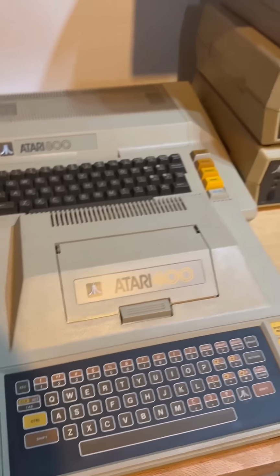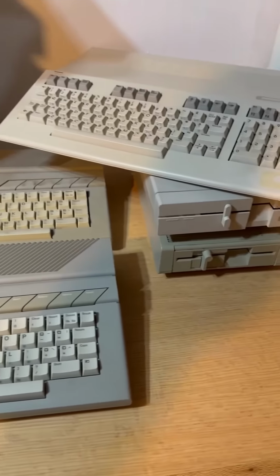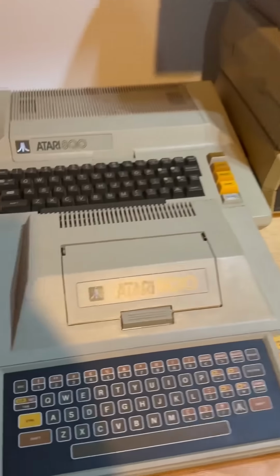So while Atari and Commodore computers definitely were their own machines with distinct personalities, it's clear they were also operating neck and neck and trying to match each other every step of the way.